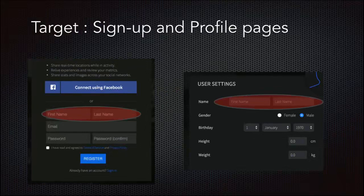So our target pages were these. These are screenshots of the user portal itself. On the user sign up page, you have the first and last name fields. So the highlighted portions were our target fields. And the right snippet is what you would see after you log in. So you can edit your first and last name and all of that even after you register.